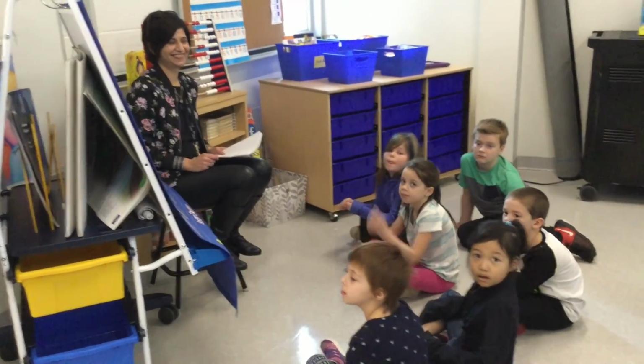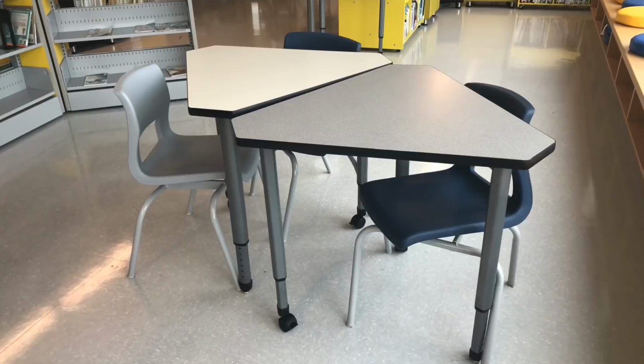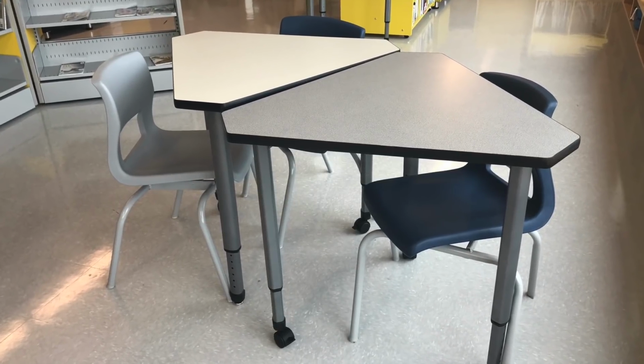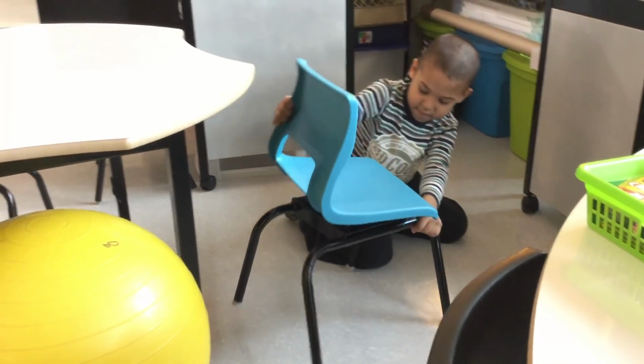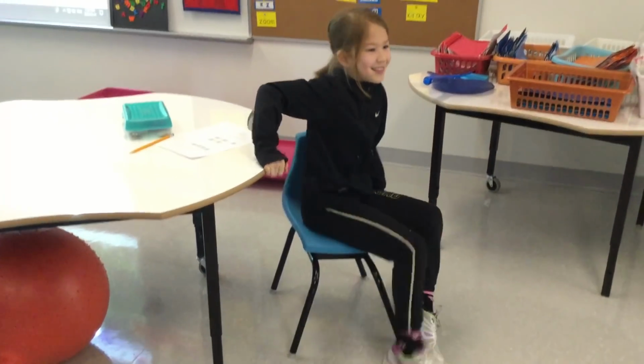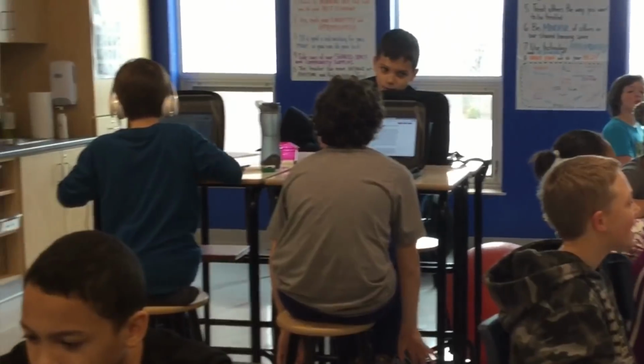So students need to move. So gone are the days when we used to have 30 students in a classroom. They would all sit in rows. They sat down at 9 o'clock in the morning and they left there at 3 o'clock in the afternoon. The first thing is that our chairs that would look like your normal student chairs, they actually move and swivel. So that while they're getting their work done, if they have any wiggles that they need to work out, they can do that.